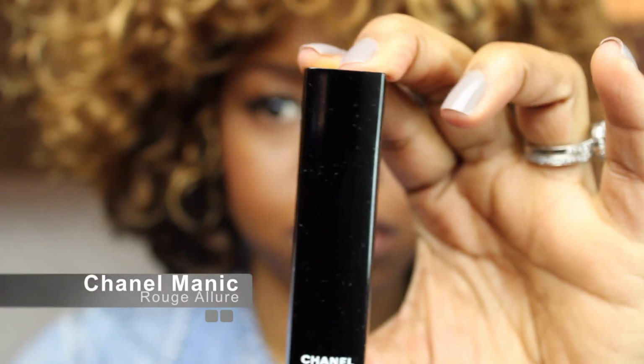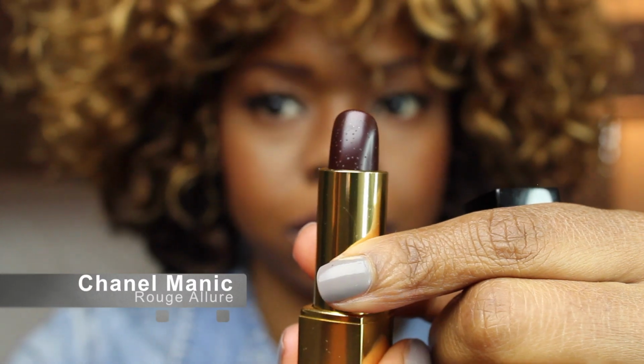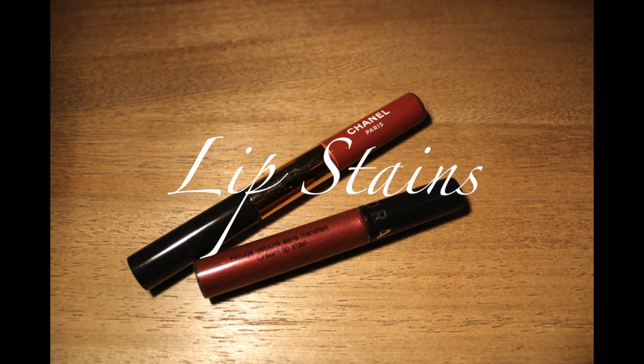Alright, and we're going to finish with Chanel Manic. Look how gorgeous that is, you guys. It has a nice satin finish, so it gives a little bit of a shine. It's a little bit different from all the mattes that you're seeing right now. Next, I want to share with you my favorite lip stains.